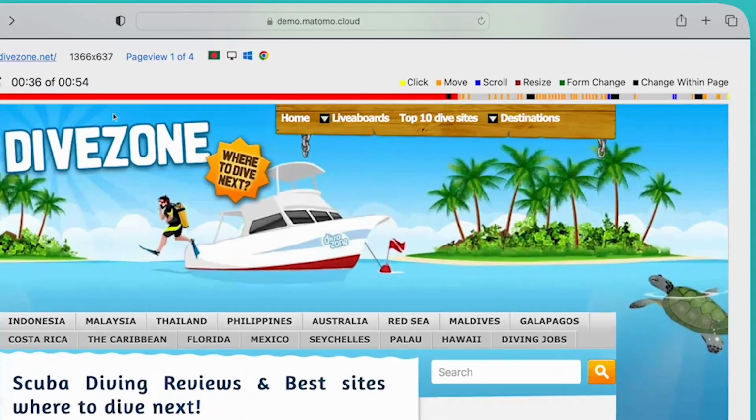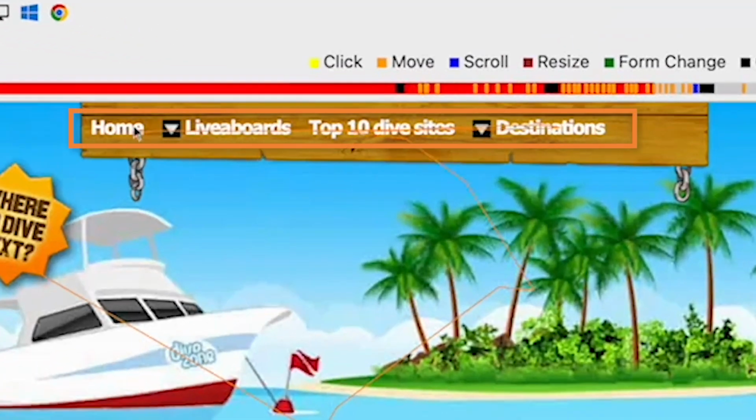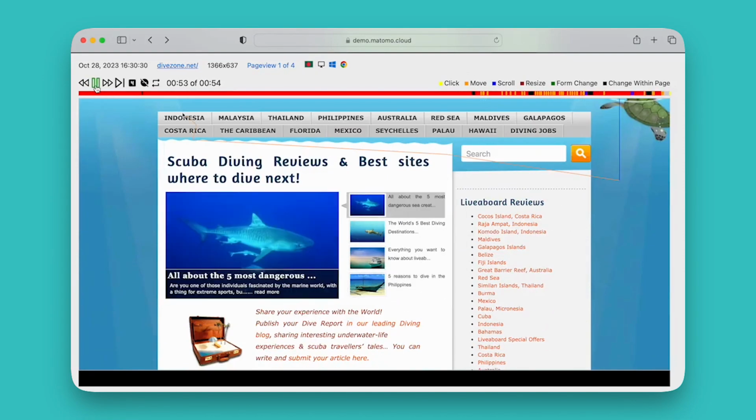Our goal is to drive traffic to our top 10 dive sites to increase our conversion rates. We notice that a lot of visitors come to our homepage but never visit our dive site recommendation page. Let's look at a session recording example in Matomo to see how visitors are experiencing our site. In this session recording, the visitor hovers over our navigation menu but doesn't click on our main call to action top 10 dive sites menu option. The visitor couldn't tell that it was a clickable element and left. Session recordings can help us identify issues to increase conversion rates.